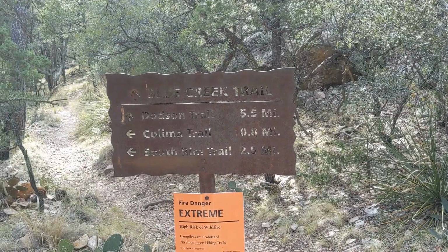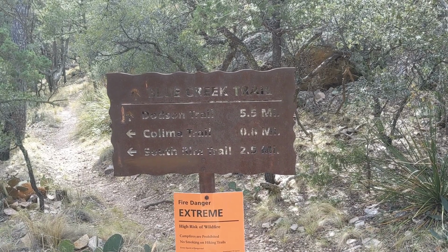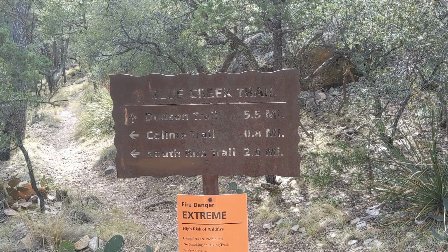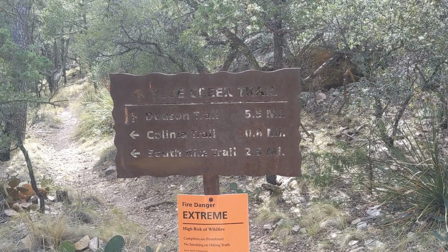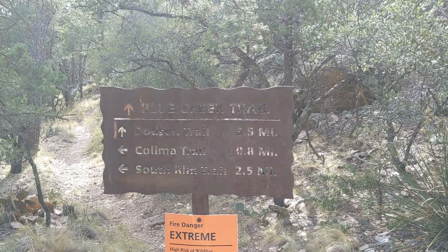All right, so we made it to the junction of the Blue Creek Trail and the South Rim Trail. So we're going to be heading up some more elevation, and we got about 3.5 hours of daylight left. So I think as long as we can average at least a mile an hour, we should be just fine.